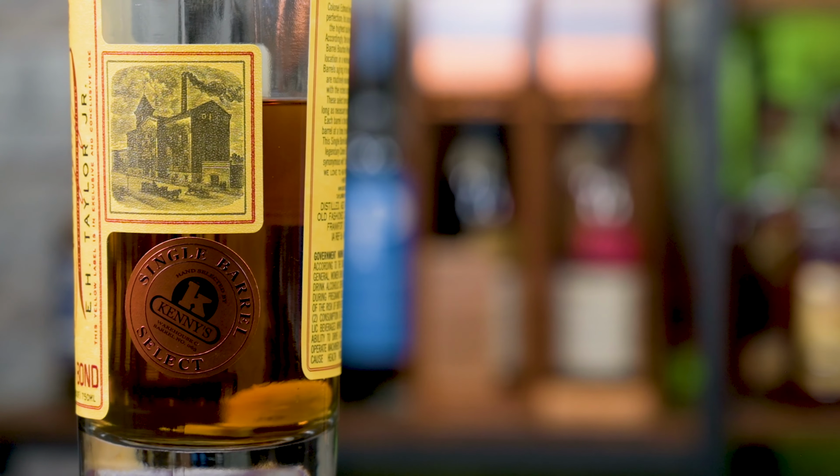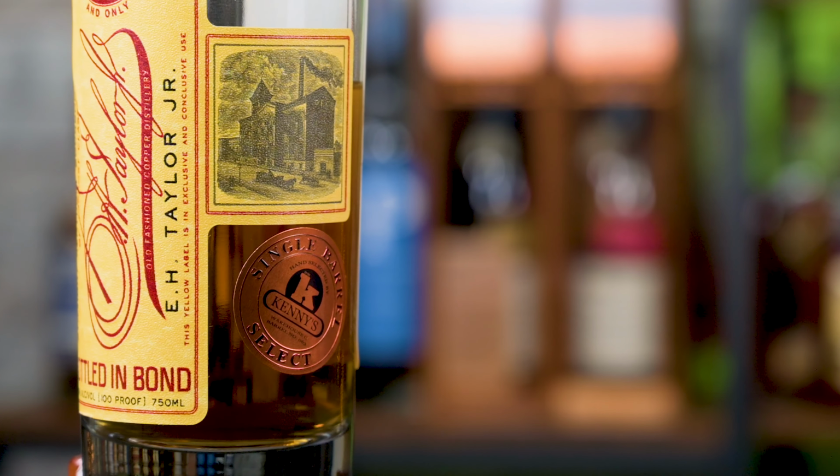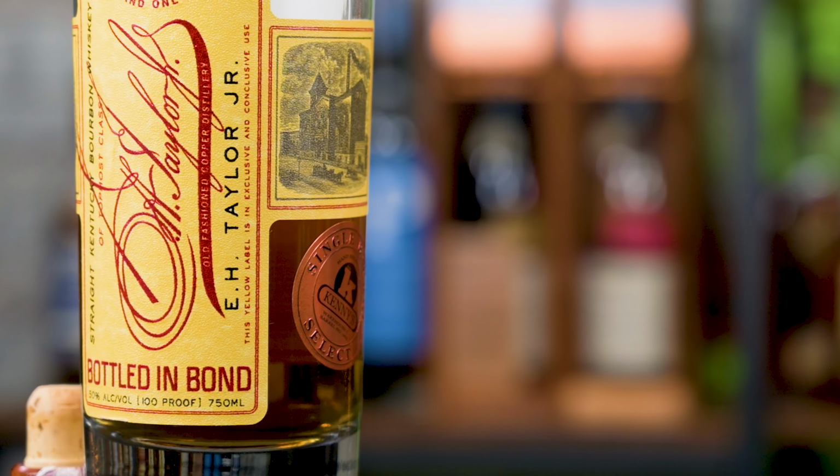Thanks. All right, so now we're on to Kenny's pick, the barrel pick here. Let's go to the nose, but be sure to swirl and not try to taste when you're smelling.